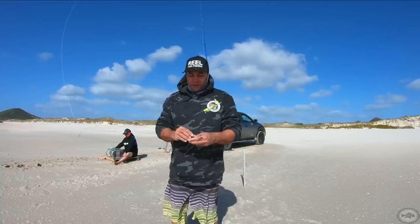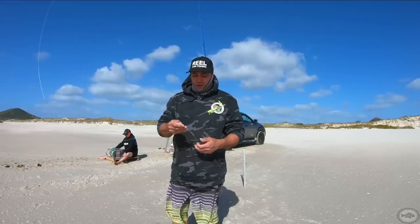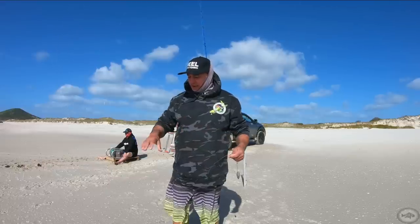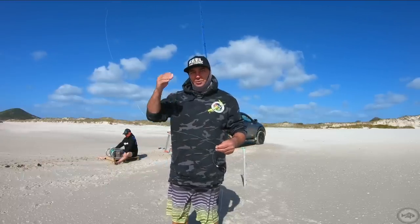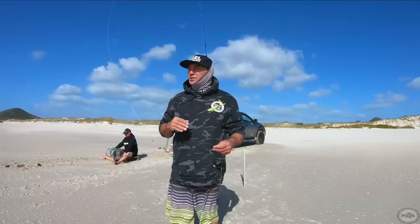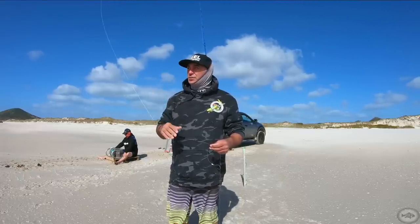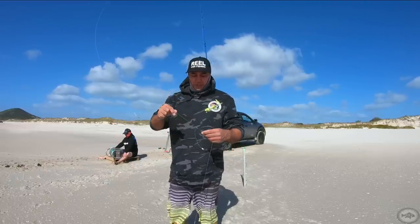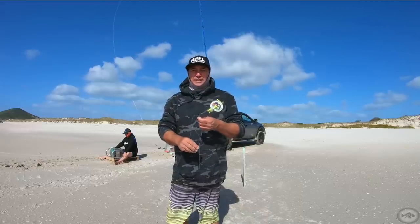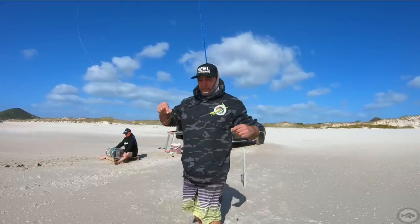I actually caught a nice trevally off here a couple of seasons ago, so that would be another great catch. But as that tide goes out, we can get closer and closer. I think there's a little drop off, maybe 200-300 meters out. So I'll wade out a little bit, but as that tide drops, we can get into that deeper water. I'll bait up and flick out, see how we go.